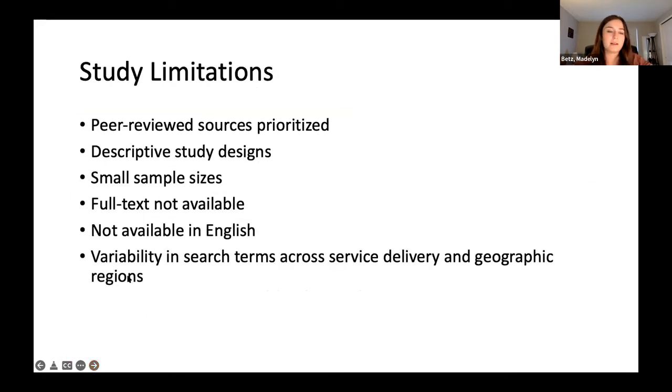Just quickly, some limitations with our study were that we prioritized peer-reviewed sources over gray literature like conference proceedings, while still keeping information from those proceedings in mind as background support. There were a lot of descriptive study designs, and along with this theme of evidence-based practice, the gold standard is the randomized controlled trial. Well, given the nature of the complex populations we work with, that's not always an option for us. So we need to continue to prioritize ways to collect data to support evidence-based practice.